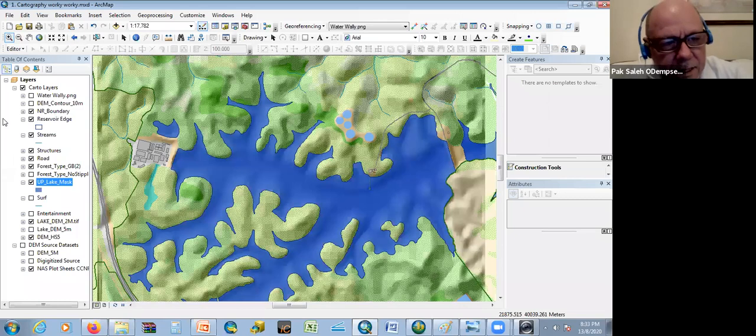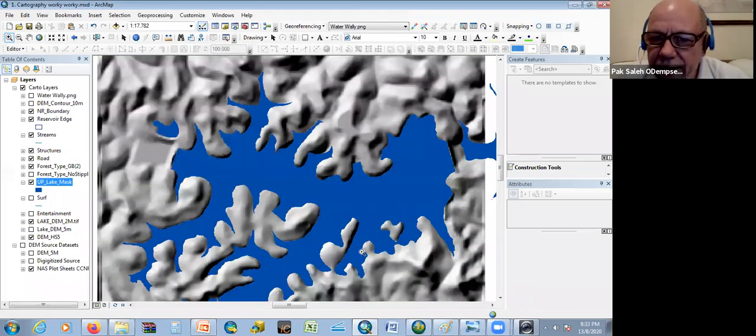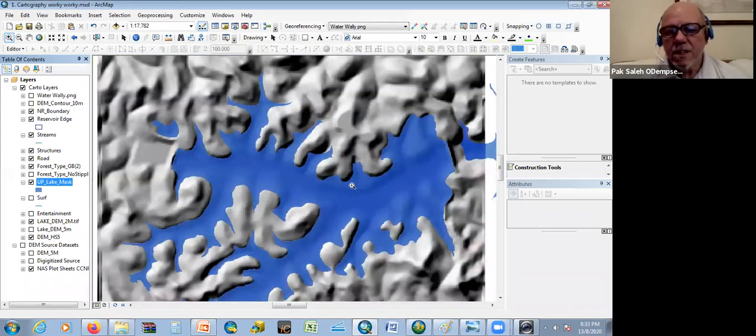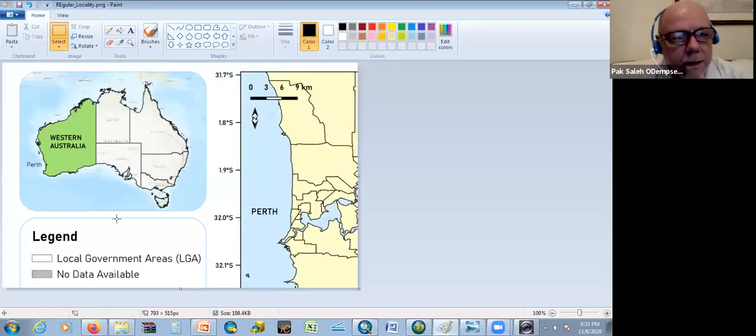The other thing I've done here, instead of having just a boring old blue lake like that, is that because I've got the digital elevation model sitting behind there, if I make that layer 40%, 50% transparent, I can get the concept of depth on that lake. So there are some of the things you can do to make your maps look more interesting.